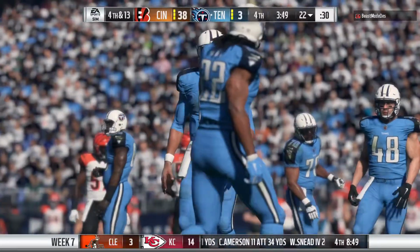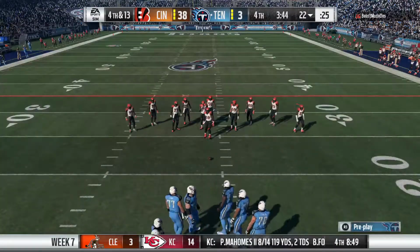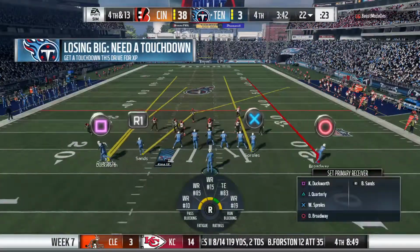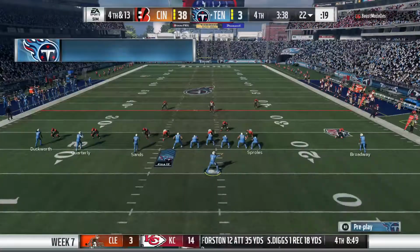Long for them trying to block those guys. They've given up a whole lot of sacks, and the speed and quickness of that defensive line is eating them alive. A critical one here if they're going to have any shot at this thing. So they'll go for it on 4th down.